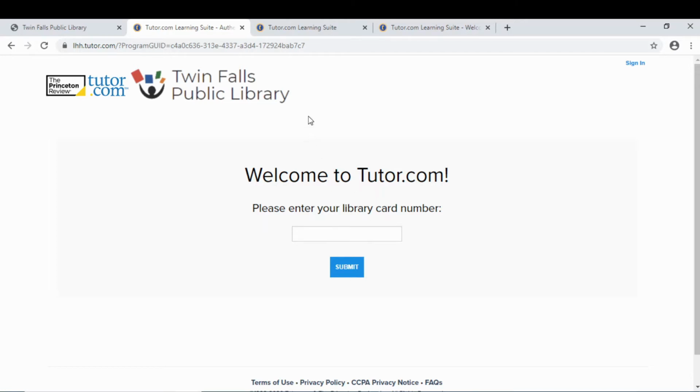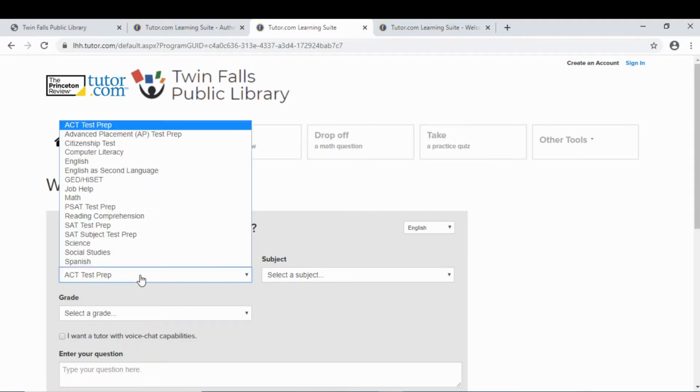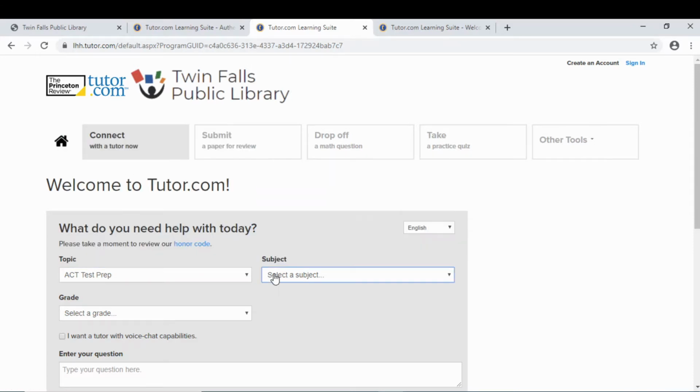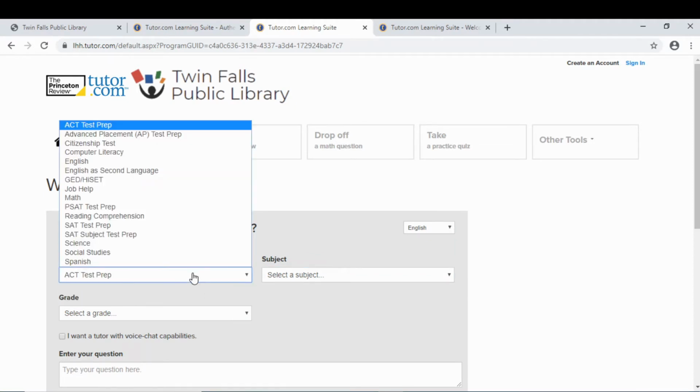After you enter your library card number, you can access one of the greatest features of Tutor.com, live online tutors, under the Connect with a Tutor Now section. There are tutors live online every day from 3 p.m. to 10 p.m. You can pick which topic or subject or grade that you're looking for, and you can see they offer everything from ACT test prep to job help to Spanish.